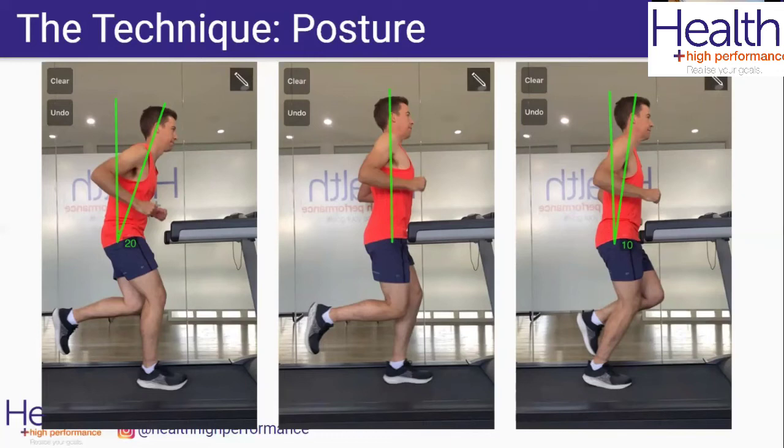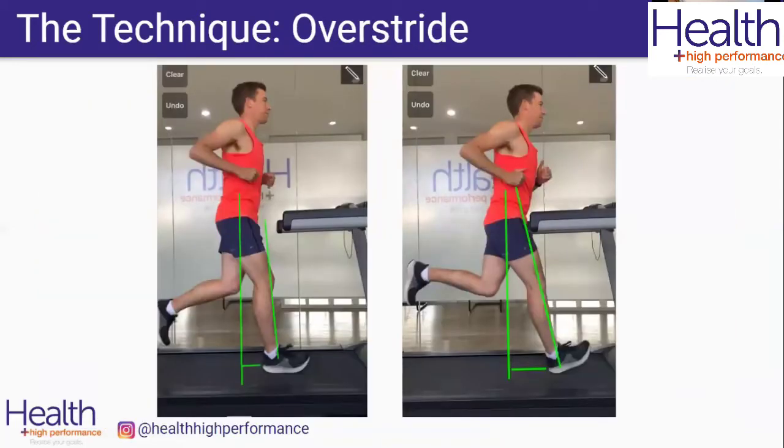Again, we're not going perfectly upright, just a very slight bend, but just thinking that tall. Another way you can do that is reaching up as high as you can into the sky, and then just letting those arms drop down, and that helps to refresh that upright posture. Then the next thing, a common fault that we see with running technique, is overstride.